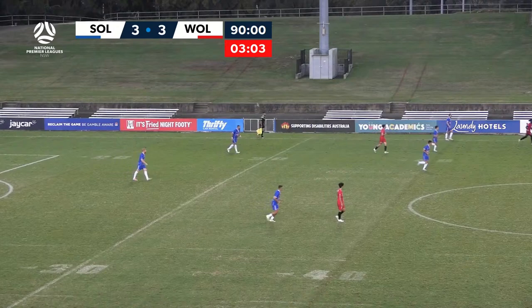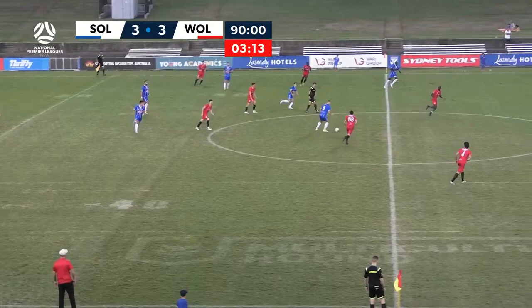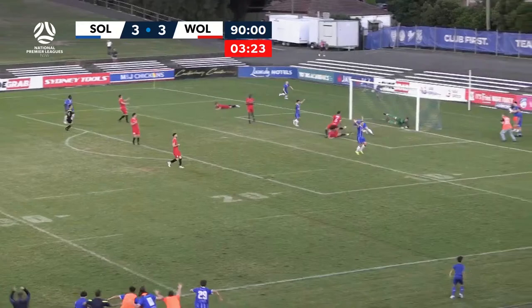Now, we'll never know if Adam Parkhouse timed his run well there. Look at all this space. And Wolves, well, that's going to break for Pufflett. And the structure is beginning to disintegrate for both teams as the legs begin to tire. Parkhouse is one on one. Onto his left foot. He clips it in towards O'Donovan. And he scored. Roy O'Donovan has made it 4-3 to Sydney Olympic.